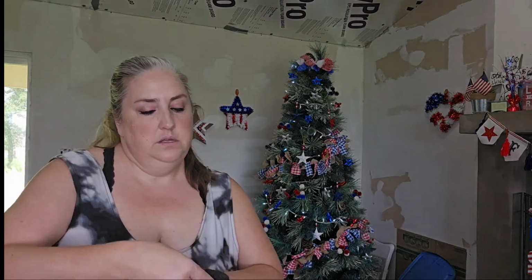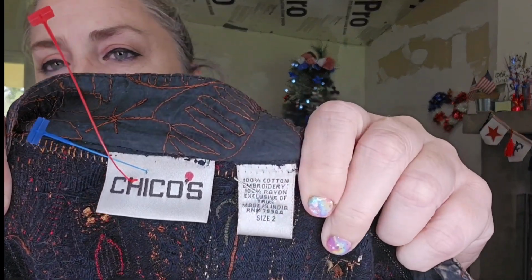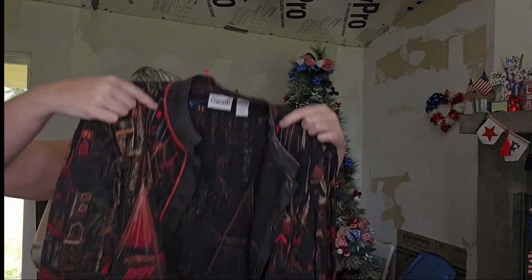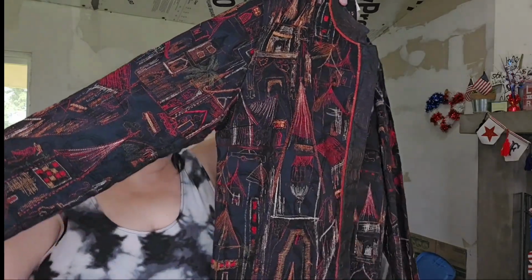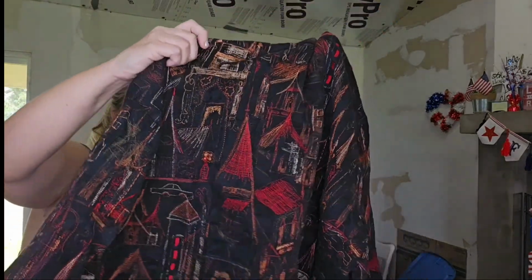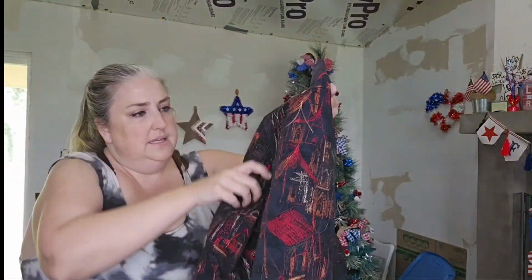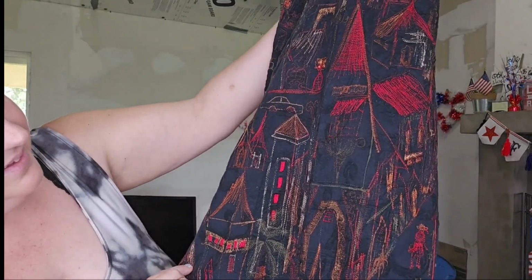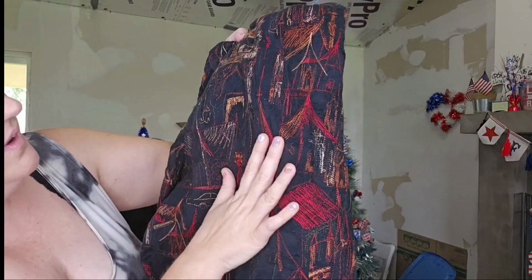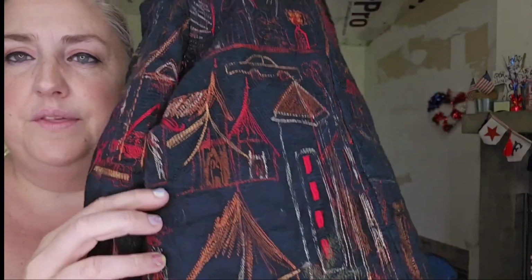The next item is Chico's, and this is a size 2. There's their logo. Some staples. It probably went to a consignment shop at one point. This is a Chico's blazer. It's a black embroidered blazer. It kind of gives me Asian vibes, but when you look at the actual embroidery, it doesn't seem like it. It's just unique. I guess it kind of does give that Asian vibe, but it's just kind of like little houses or something. I thought that was interesting.